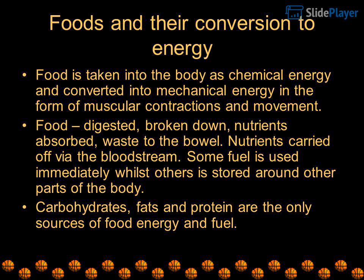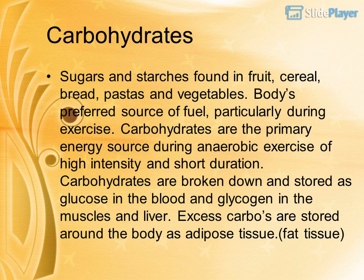Carbohydrates, fats and protein are the only sources of food energy and fuel. Carbohydrates, sugars and starches, are found in fruit, cereal, bread, pastas and vegetables. They are the body's preferred source of fuel, particularly during exercise. Carbohydrates are the primary energy source during anaerobic exercise of high intensity and short duration. Carbohydrates are broken down and stored as glucose in the blood and glycogen in the muscles and liver. Excess carbs are stored around the body as adipose tissue.